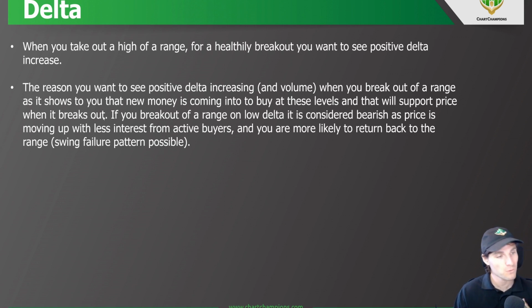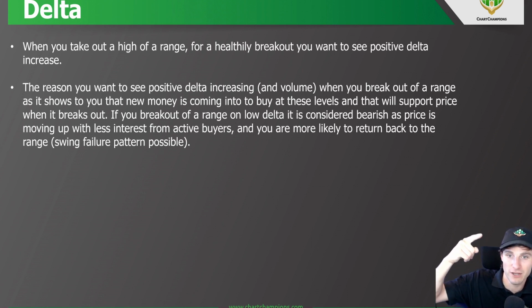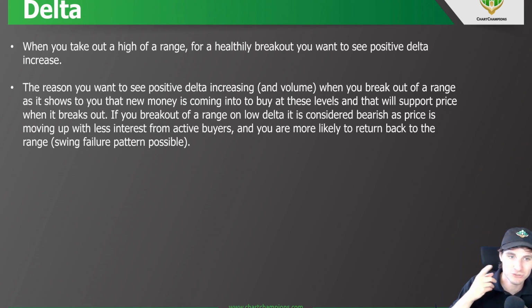Whereas if you break out of a range on low delta, it is considered bearish, as price is moving up with less interest from active buyers. So as you break the range, you want to see this increasing. It's showing you that people are interested in doing business, specifically buying at these higher levels. If you break out on low delta, low volume, as you all know, you can move up on lowering volume, but it's bearish, and you do expect it to sell off. It's not to say it's impossible to move up on lower volume. It's possible, but it's bearish.